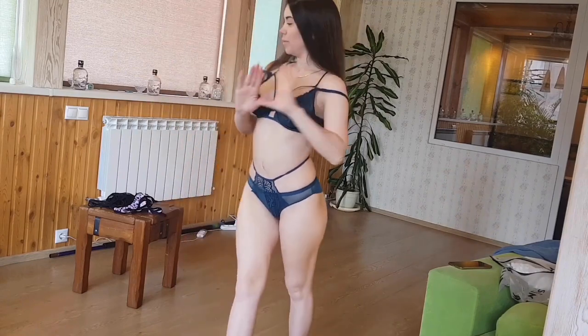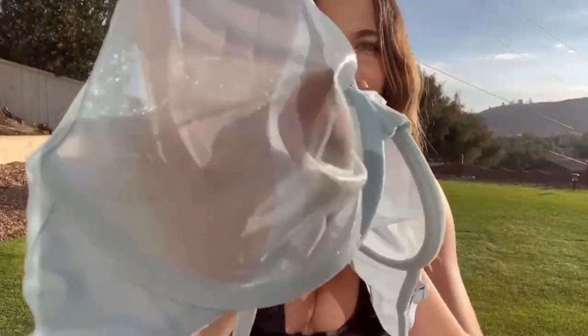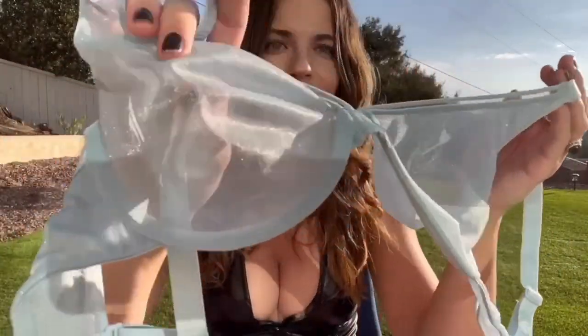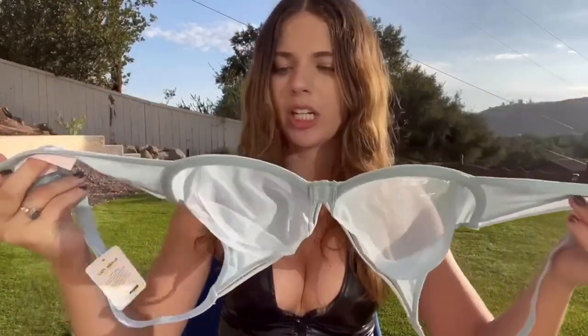Well, I want to change to the second set, but I don't know which one. Guys, I had to get a blue set, so they come separately, and obviously it's sheer. Here it is, how gorgeous. This baby blue, it's all sparkly sheer fabric, and I just really love how this bra is so nice and stretchy, really nice and breathable. Louvelette really kills it with their bras, I gotta say. It is just really great fabric.